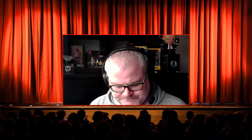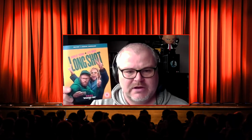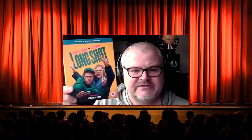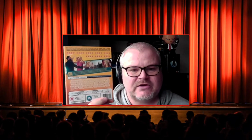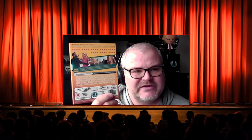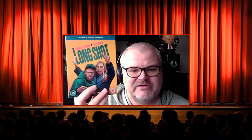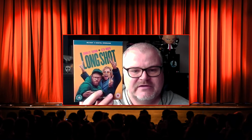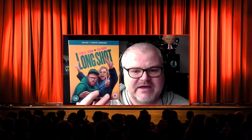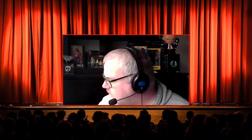Next is the comedy Long Shot. Seth Rogen, Charlize Theron. In the sleeve. Pretty decent comedy, this one. Seth Rogen plays a political speechwriter. Charlize Theron is an up-and-coming politician in the US, and they kind of get together. It's fun. I remember really quite enjoying that when I watched that and reviewed it on the channel.